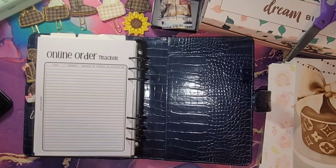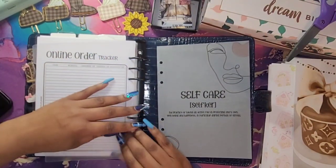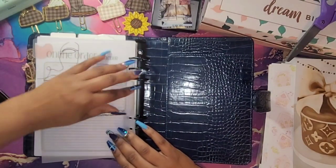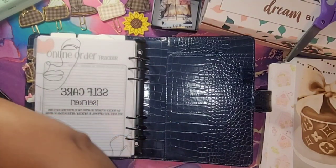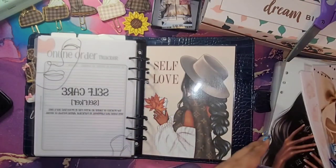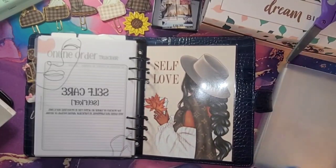And the next section is, of course, my self-care. Self-love is the best love. And I had her. And if I didn't have all of this fall stuff going on here, I can add her there, but let's pull out some more and see what I have.